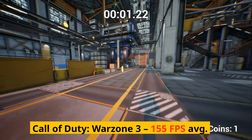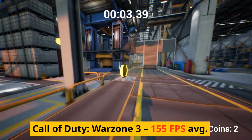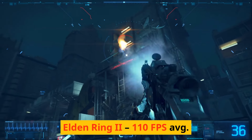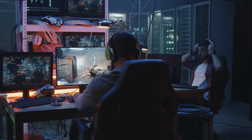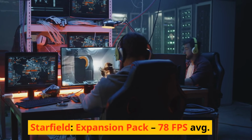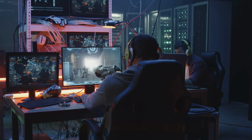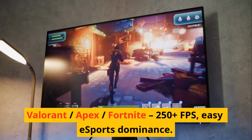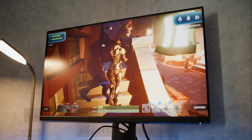Call of Duty: Warzone 3, 155 FPS average. Elden Ring 2, 110 FPS average. Starfield expansion pack, 78 FPS average. Valorant, Apex, Fortnite, 250+ FPS, easy esports dominance.